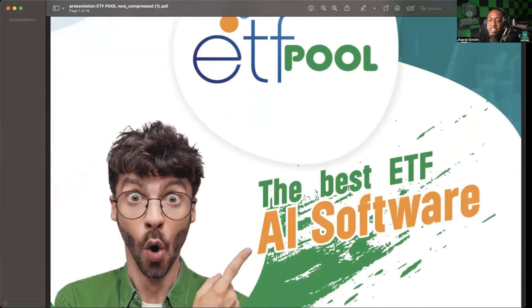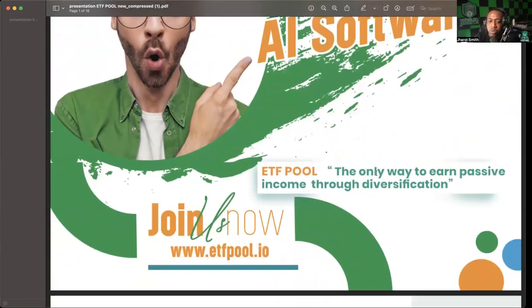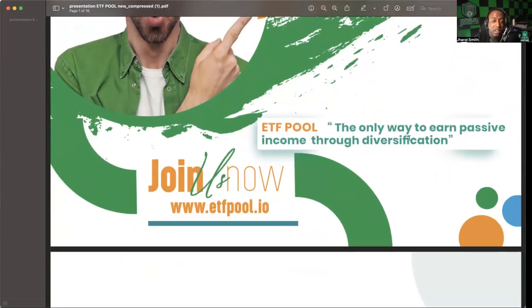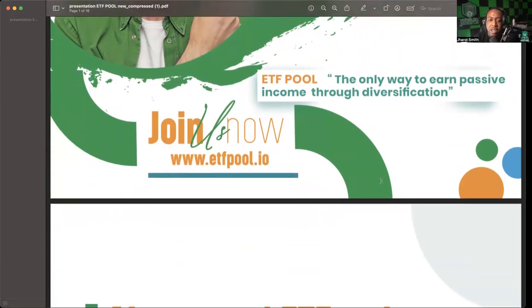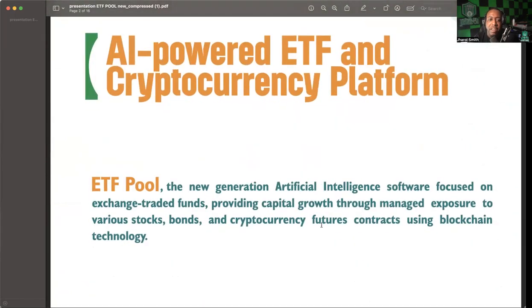ETF Pool, the best ETF AI software. Of course, they say ETF Pool, the only way to earn passive income through diversification. And I do believe that this is kind of true, all right? I won't say the only way to earn income is through diversification, but diversification is very important, and that's the reason why we're here talking about ETF Pool today. ETFpool.io. So this is an AI-powered ETF and cryptocurrency platform.